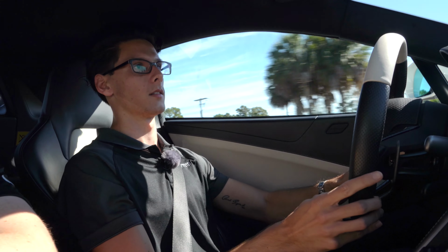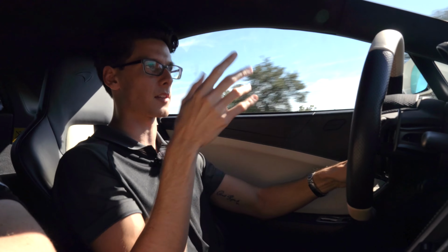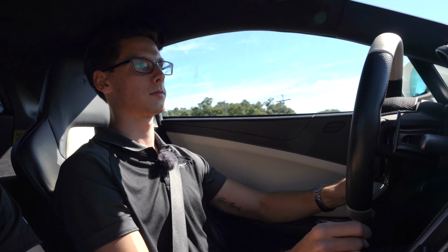See? Yeah, it sounds nice. It's fun to do as you pass Priuses. It has a deep growl to it. That's real nice for the environment, as we're in a McLaren.